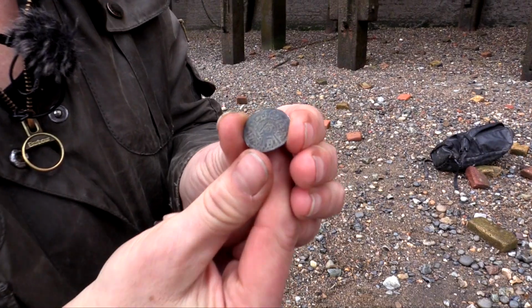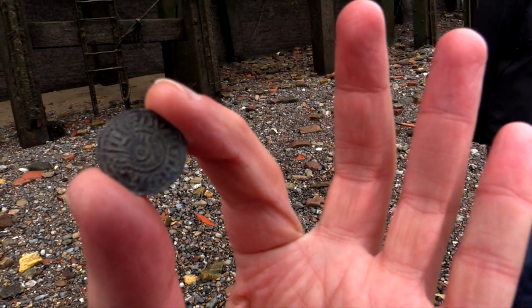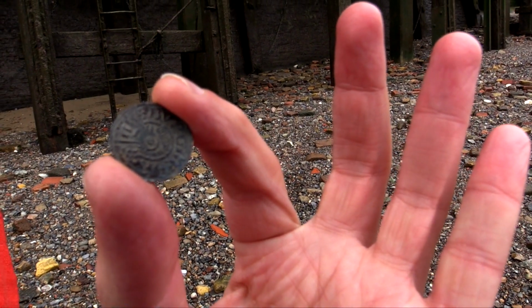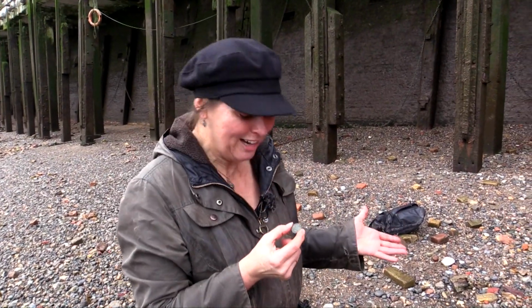So this is the Saxon penny, King Burgred of Mercia. It's made by this chap called Dudasil. So he was the moneyer who made the coin. Dudasil. He was the dude. He was the dude. I have a coin minted by the dude, which I love.